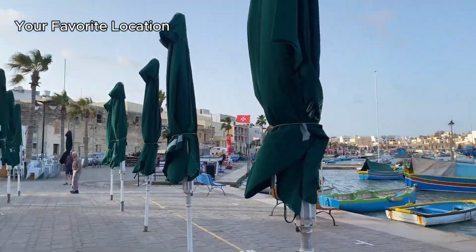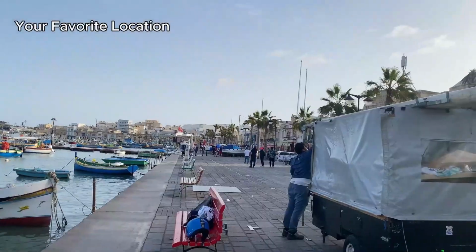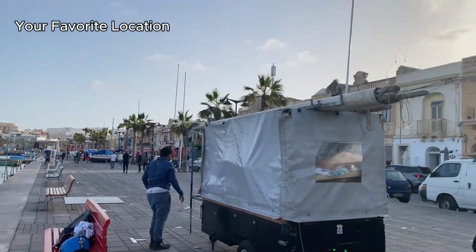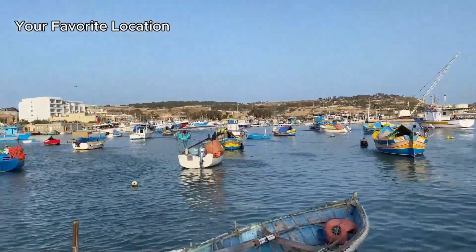The village is also known for the Marsaxlokk Market, which is mainly a large fish market which takes place along the seafront on Sundays. I didn't go on a Sunday, so I missed out on that.